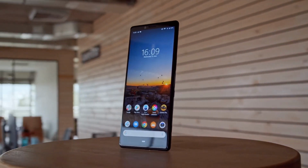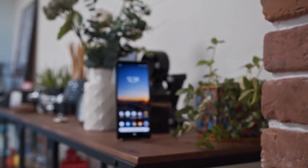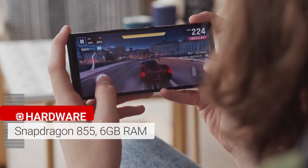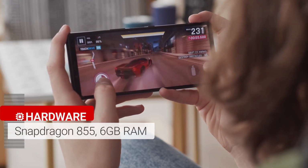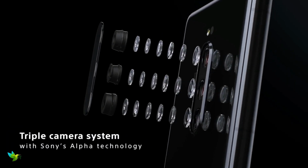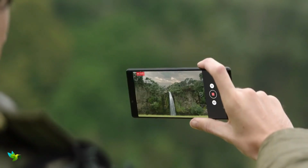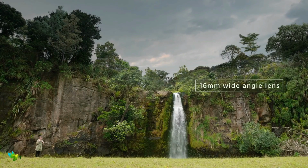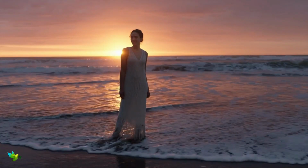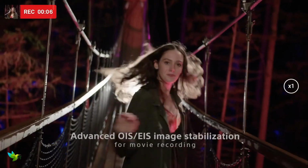The Sony Xperia 1 smartphone was launched in February 2019. The phone comes with a 6.50-inch touchscreen display with an aspect ratio of 21:9. It is powered by an octa-core Qualcomm Snapdragon 855 processor. It comes with 6GB of RAM. As far as the cameras are concerned, the Sony Xperia 1 on the rear packs a 12 megapixel primary camera with a 1.6 aperture, a second 12 megapixel camera with a 2.4 aperture, and a third 12 megapixel camera with a 2.4 aperture. The rear camera setup has autofocus.